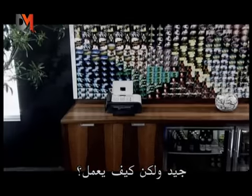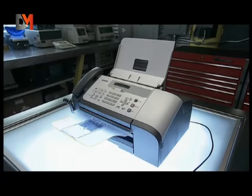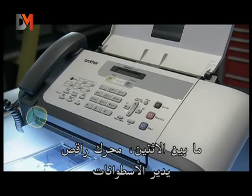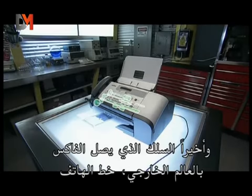Okay, but how does it work? The fax machine, the keypad, the feeder tray, the receiving tray. Between the two, a stepper motor that drives rollers, and an optical reader. Finally, the wire connecting the fax machine to the outside world, the telephone lines.